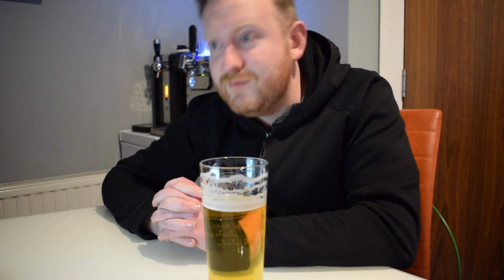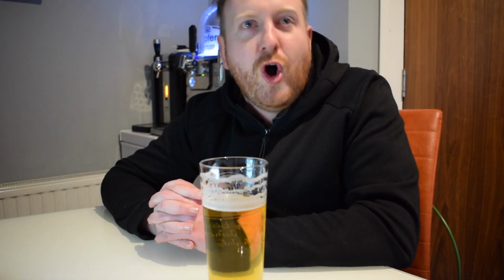This is my second keg of this. I had this about 12 months ago, and my first pint of it I loved it. My second pint of it I found the bitterness, I wasn't a big fan of it. However, my palate has changed a little bit since, and I'm enjoying that. There's a slight hoppiness. When I say slight, there's more than other lagers.